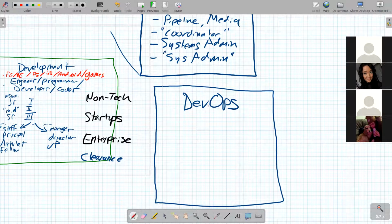So now we call those people DevOps people, which is a misnomer because DevOps is the philosophy that developers and operations people should work together rather than being separate divisions. And what actually happened was they just called their operations people DevOps people and they still kind of throw it over the fence to them.